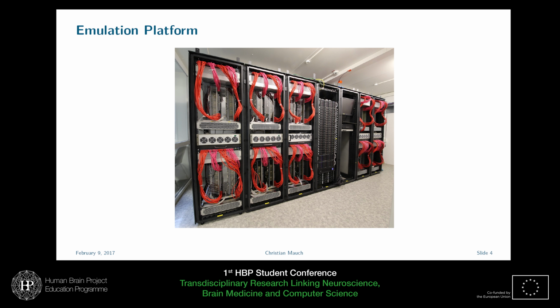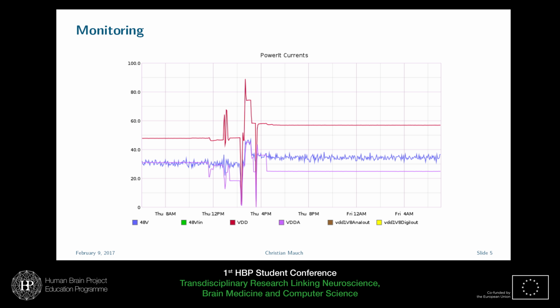If you have such a large system, it's only feasible to operate it with extensive monitoring. So we log parameters like temperatures and voltages. What you can see here is a log of a current trace of a power supply unit. These peaks in the middle are due to powering off and on components of the wafer. You notice that when things don't work, you need to power cycle them at some point. We also have automatic notification in place. That means when critical values are reached, we get notified that something went wrong.